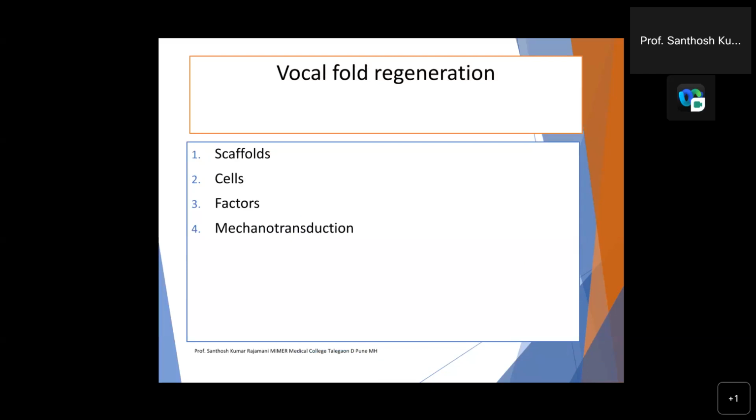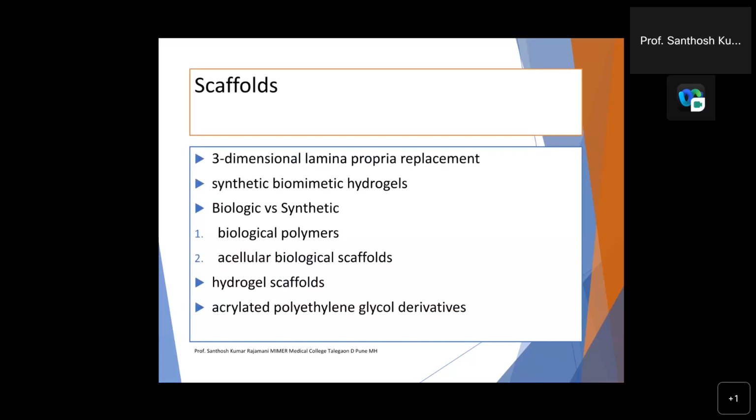And then there is one more called mechanotransduction, which is where the mechanical properties of the cells are restored. That is called mechanotransduction. So the scaffold or the building, the cells or the people who live inside the scaffolds, and the factors which allow these cells to grow. These are the three parts of tissue engineering, or three parts of vocal cord or vocal fold regeneration.